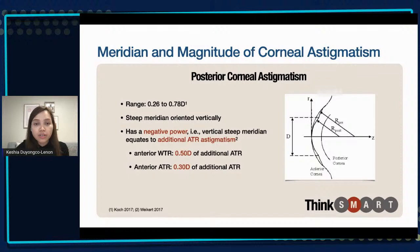As you can see illustrated here, the steep meridian of the posterior corneal astigmatism is actually oriented vertically. However, the posterior cornea is a negative lens. So the vertically steep meridian equates to a horizontally steep meridian in the anterior surface. Or to put it simply, a posterior corneal astigmatism will equate to an additional anterior against the rule astigmatism. This additional against the rule astigmatism is larger in eyes with anterior with the rule astigmatism, as shown here.